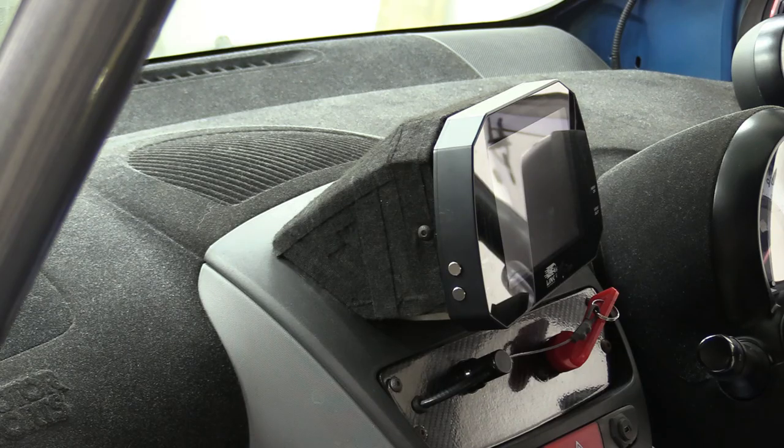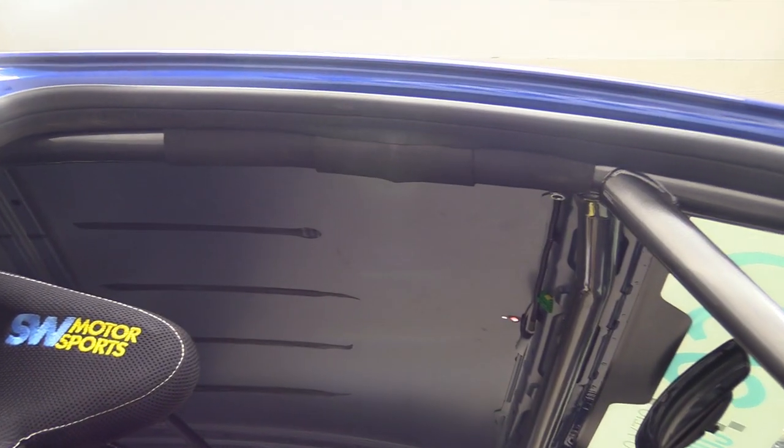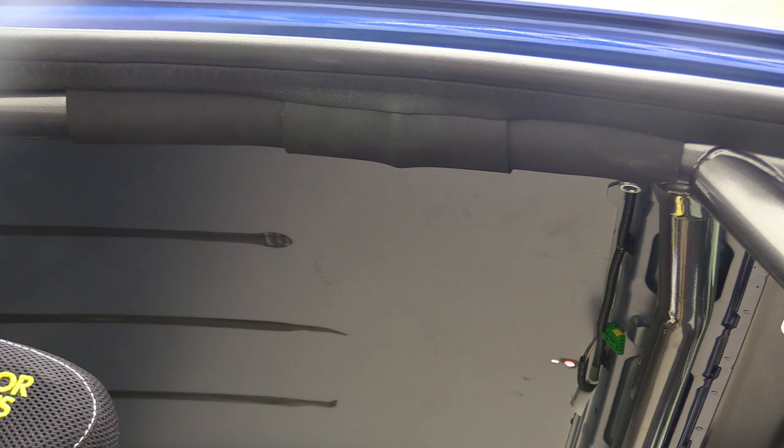I made a new cowl for the display to hide the wiring behind it and to cut down the possibility of it glaring on the windscreen. We fitted a new wide-angle rear-view mirror. The OEM version was pants. We wrapped the cage in self-adhesive high-density foam in the places where I might crack my helmet on getting in and out. No one wants a scratched helmet.